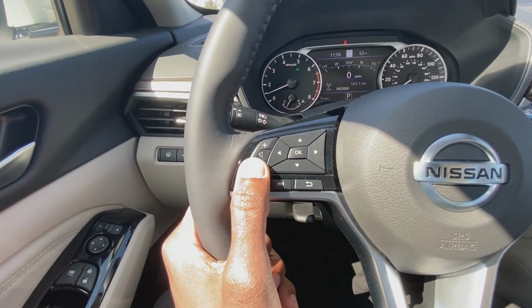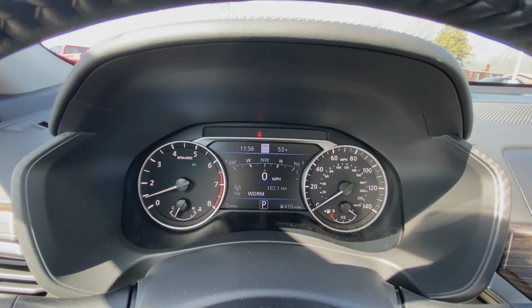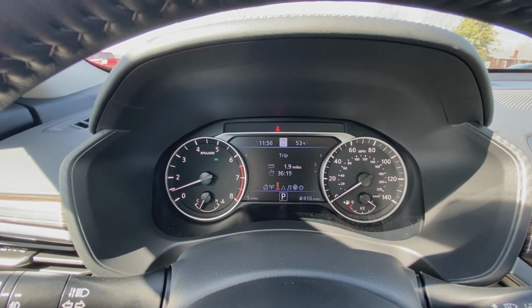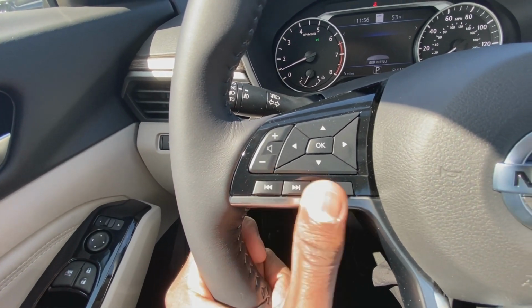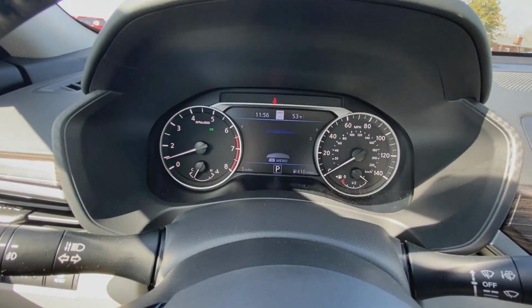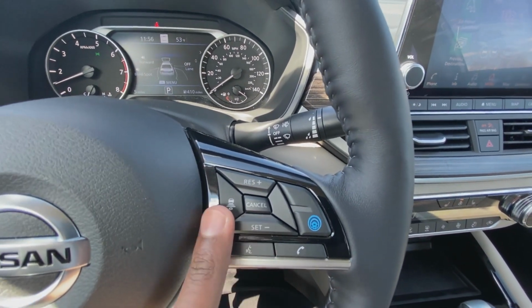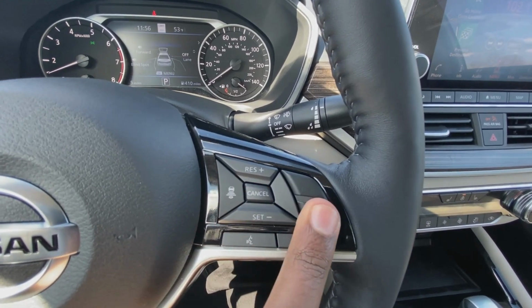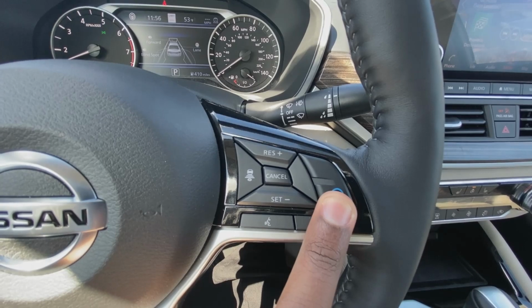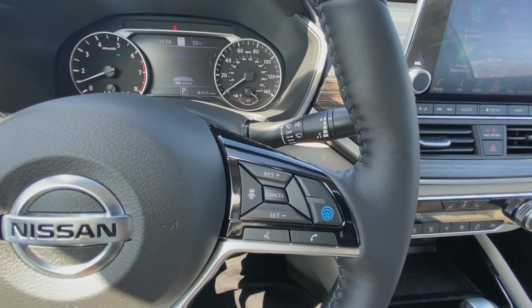And then on the left side of the steering wheel, you have your volume controls. You can go through your gauge cluster using this pad here. And then you can go through your track list or radio and then go back on the gauge cluster itself using that button. And then over here on the right side of the steering wheel, of course, you have your gap adjust here. You can toggle on your Nissan safety features, and then you also have your Bluetooth controls.